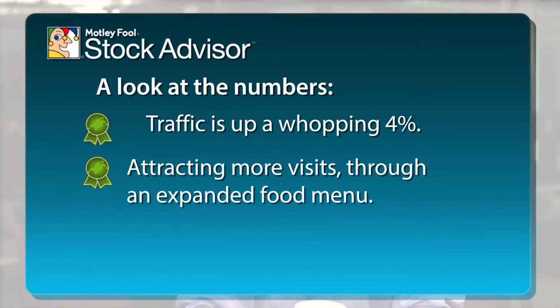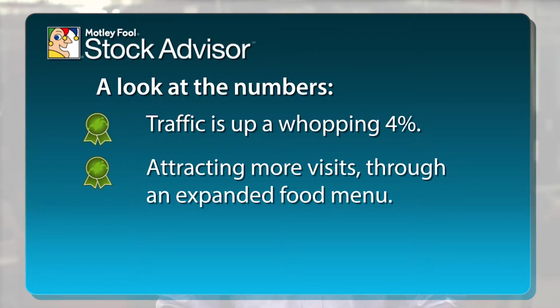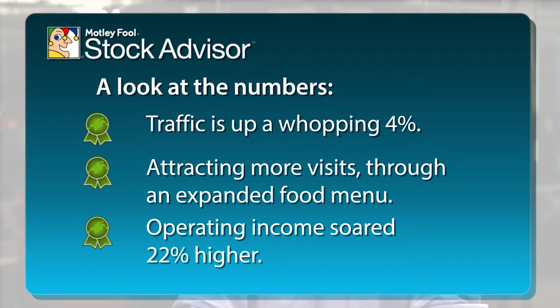Second, not only is Starbucks attracting more visits, but it's doing so through an expanded food menu. And that shift allows it to capture revenue in traditionally slower periods like the lunch and dinner hours. Third, operating income, mentioned this earlier, soared 22% higher last quarter as profit margins expanded by almost a full percentage point to hit 19.2% of sales.